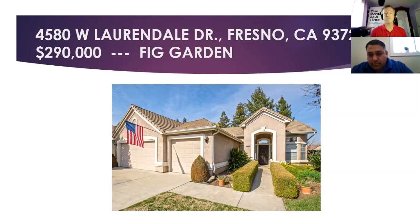It is definitely an appreciation and kind of safety play. But if you do it, don't expect monster cash flow. You're going to have to be conservative and put 40% down. But there are plenty of investors who are like, you know what? I want to park some money. I don't want to be in the market. I don't want to have a savings account. And if that's you, you need to call Michael and ask about the fig garden.